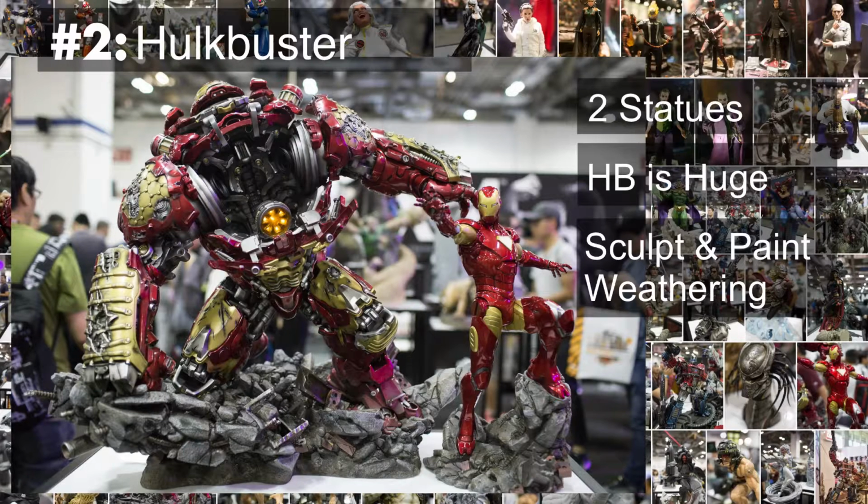You can see from the armor, in the plates of the Hulkbuster, that it has this ripped apart look, and then there's discoloration, and it looks really good. You can see it from the insides. You can also see the weathering in the feet, and it looks really amazing. I like how XM added this weathering approach also for this Hulkbuster.